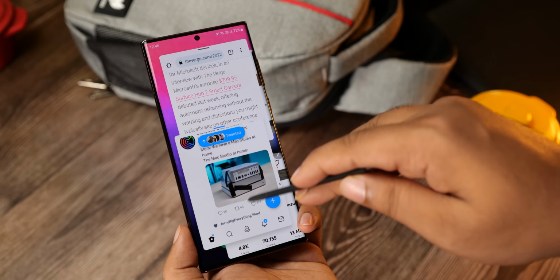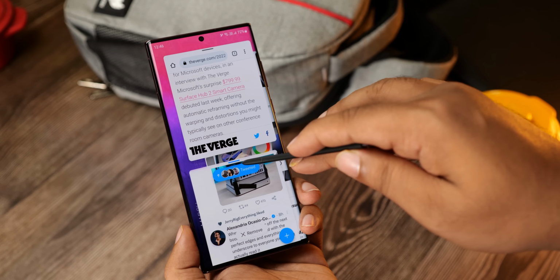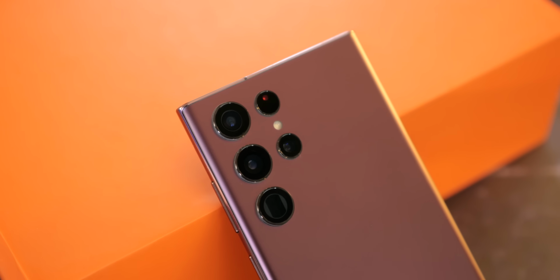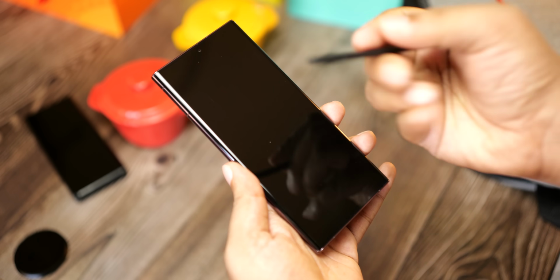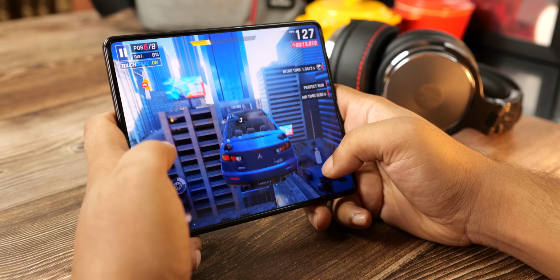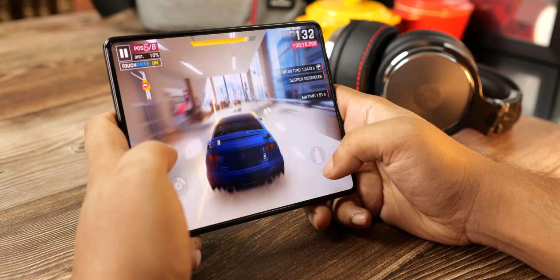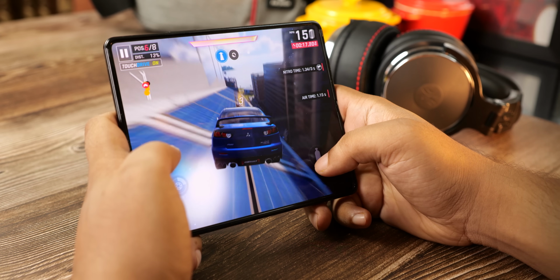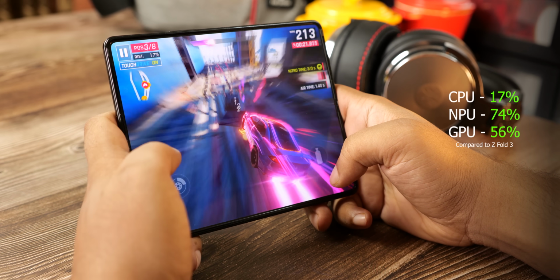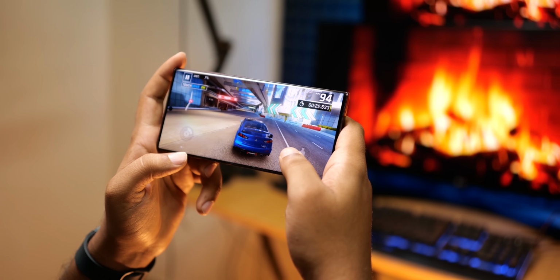The Galaxy S22 Ultra is hands down a better device when we talk about pure specs. A more powerful camera setup, it has a slot to store the S Pen, the display is better, and it also has a bigger battery. But the Galaxy Z Fold 4 tops the S22 Ultra in one key aspect, and that is the chipset. It has a new Snapdragon 8 Plus Gen 1 chip compared to the 8 Gen 1 on the S22 Ultra.